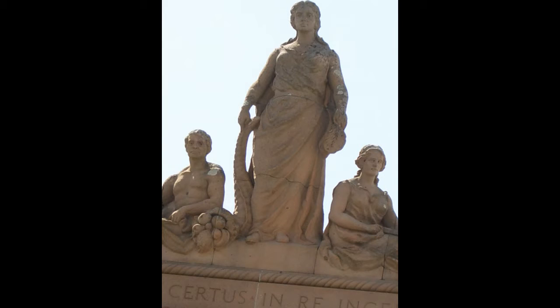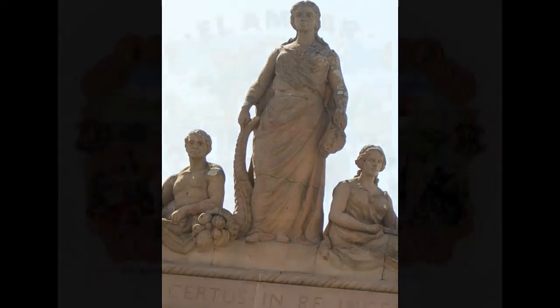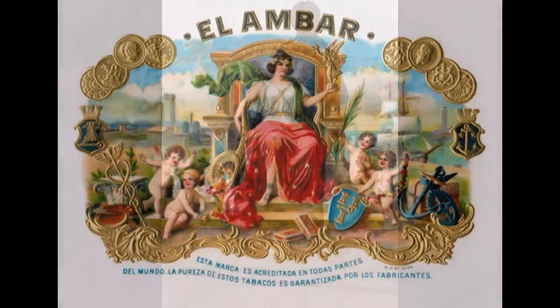Again, you see how the lady's holding the cornucopia there. Also, the newer AMP building in Sydney also has it, but it's more of a modernist sort of style, but it's very much connected and still carried through.